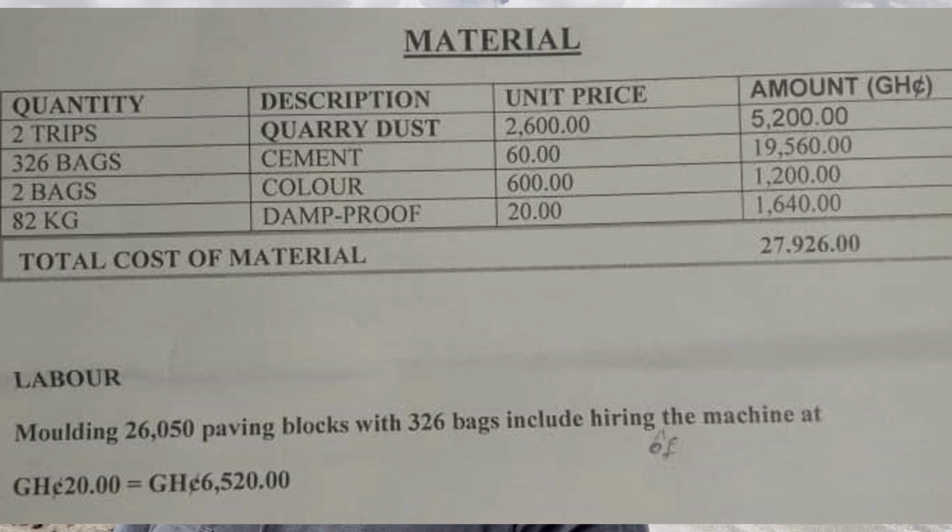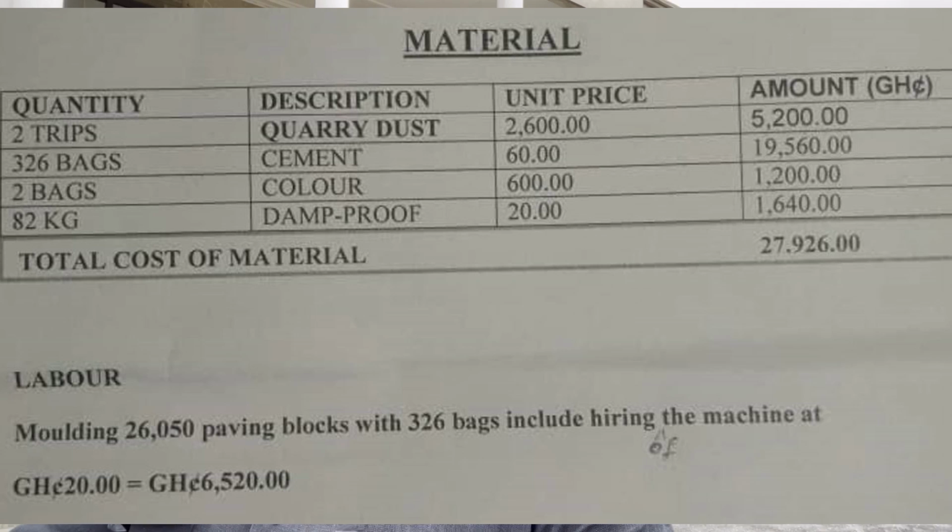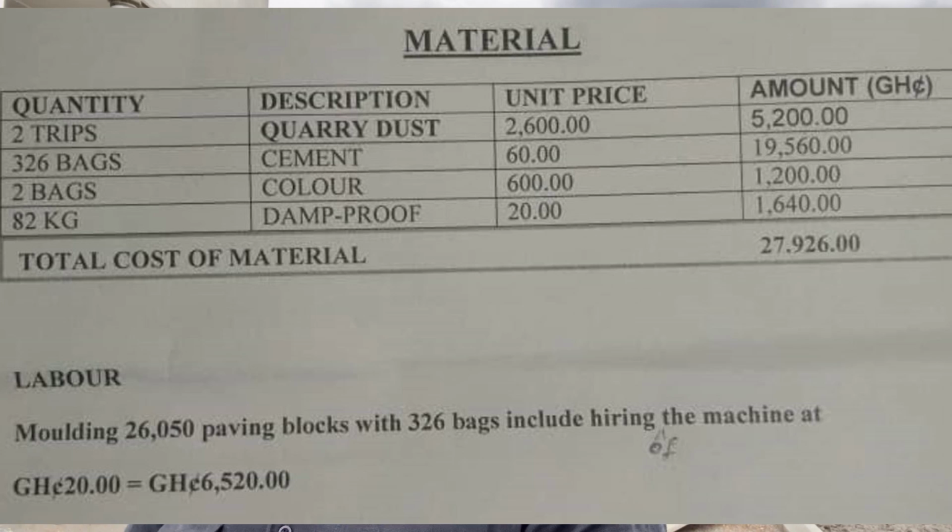They sell it by weight, and it's 20 cedis per kilogram. We need 82 kilograms for the site, which gives a total of 1,640 cedis. That gives you a grand total for the materials required for our pavement blocks of 27,926 cedis. Which, with hyperinflation, one good side is it's easy to calculate in pounds, just divide by 10. So that's 2,792 pounds, and the price in dollars is on your screen. That's for the materials.